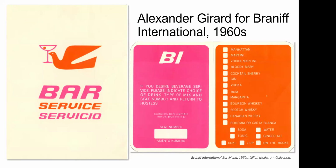And back to Braniff, this is just one of my favorite pieces. This was from the Maelstrom collection, so it's fairly new to me because it was recently processed. I was so delighted to open it and see Alexander Girard's dove of peace on the cover. The dove appears throughout his career in artwork, paintings, various forms, and jewelry, and to see the dove of peace holding a martini glass on this bar menu, I just think is so fun. Again, it's an Alexander Girard piece in the Mary Wells Lawrence era from the 1960s, and it's a bar menu.